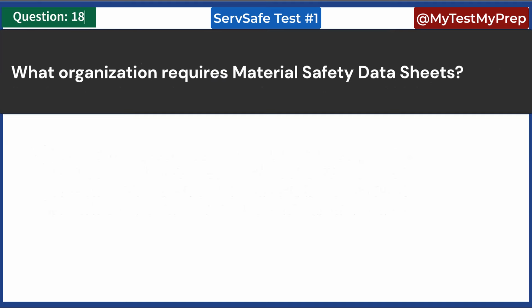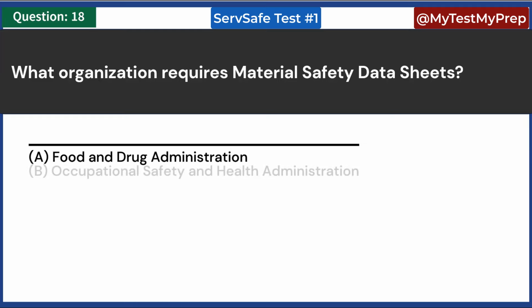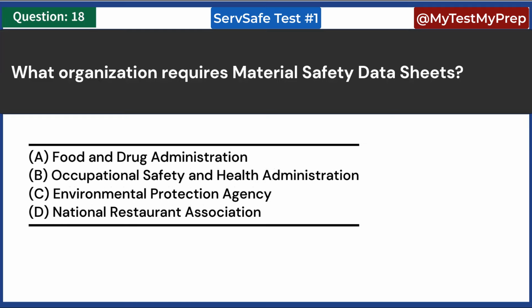What organization requires material safety data sheets? A. Food and Drug Administration. B. Occupational Safety and Health Administration. C. Environmental Protection Agency. D. National Restaurant Association. Answer B. Occupational Safety and Health Administration.